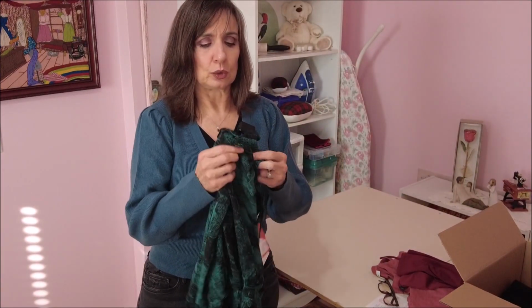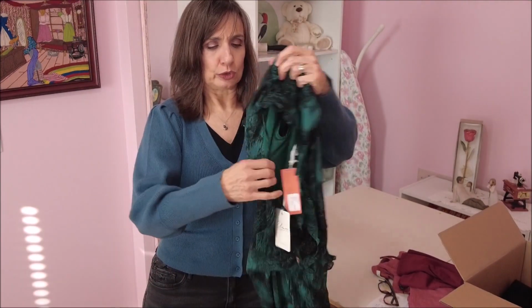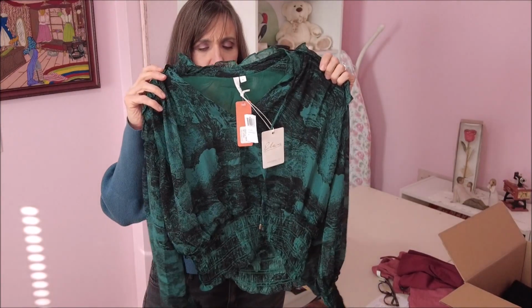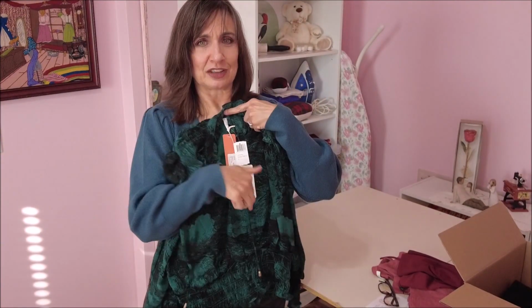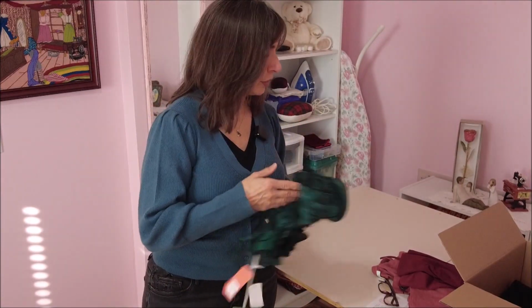And then we've got this gorgeous green and black kind of brushed pattern ruched. Oh, let me find it. Oh, there we go. Ruched top. This is beautiful. It's $68. Yeah, it's $68. That's giving me pause and the real deep neck. I don't know. I'll think that one through a little bit.